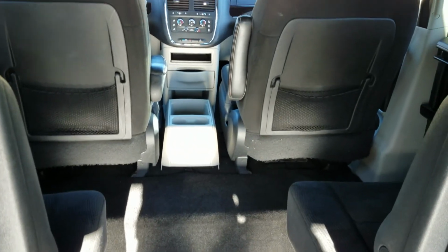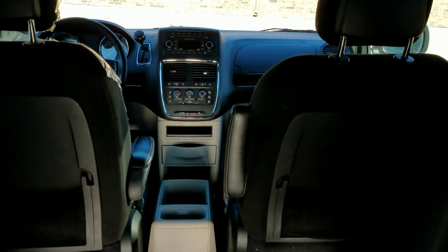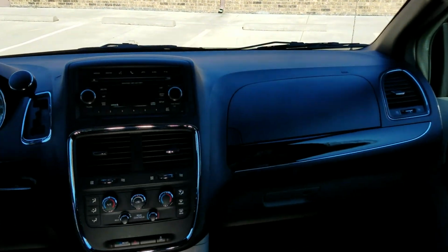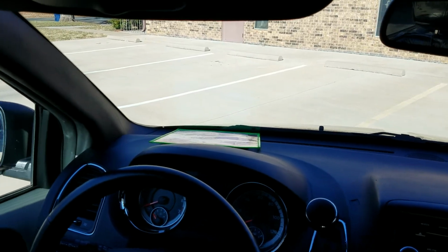So let us know your needs. Let us know exactly what you're looking for, and we can help configure the van to meet your needs. Unfortunately, there's no one size fits all, but talk to us, tell us what you need. If you need any more measurements, let us know and we'll get them for you. The dash is in excellent condition. I don't see any signs of cracks or holes in the dash.